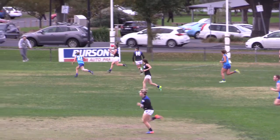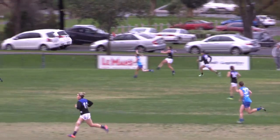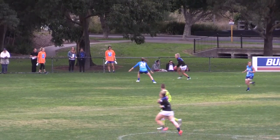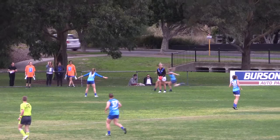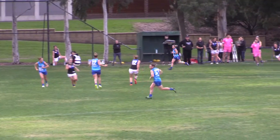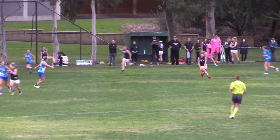And a centering ball finds Pound. Hand pass across. Uni bring it out of defence. And Ashmore has had a lot of football in the first quarter. Still in the defensive half of the ground. Kicks to the wing. Running hard to provide the option with Stevenson.